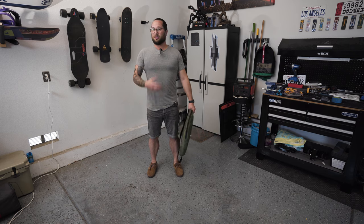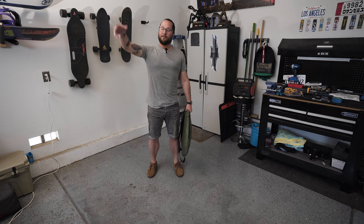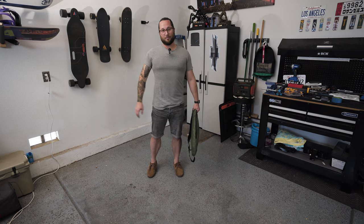So the great thing about this system I'm going to teach you guys about is that you can set this up just a few feet away from your camp, which is great because if you're in bear country or it's nighttime and it's pitch black outside, you don't have to go 200 feet away to use the restroom. You can literally hop outside and go to the bathroom close by.